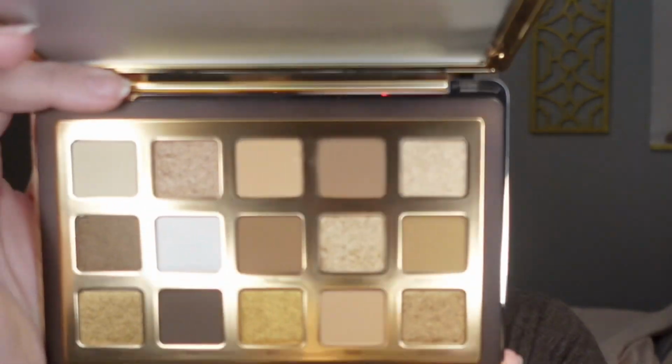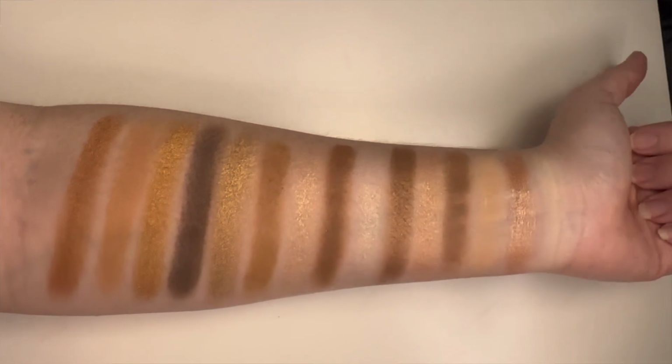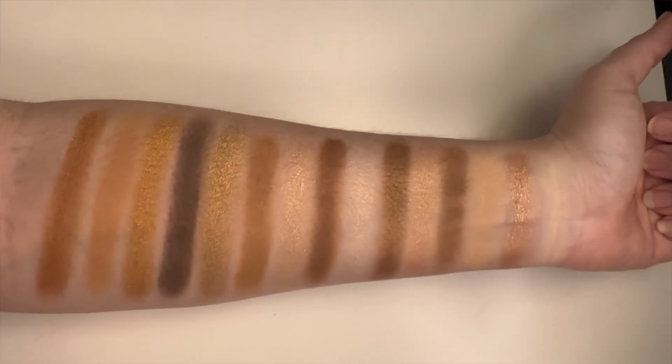But if you have the original gold palette, do I think that you need this one? Probably not, unless you absolutely love Natasha Denona and you're a collector of her palettes, things like that. I think you could probably skip on this one, but if you were someone like me who lusted after that palette for so long, which is odd because it's just a neutral palette, but it's such a perfect, beautiful neutral palette, then yeah, you could definitely pick this up, and I think it would be a perfect addition to your collection. But let me give you a close-up view of the color story right here. I'm going to throw in some swatches, and then we're going to create a look with this palette.